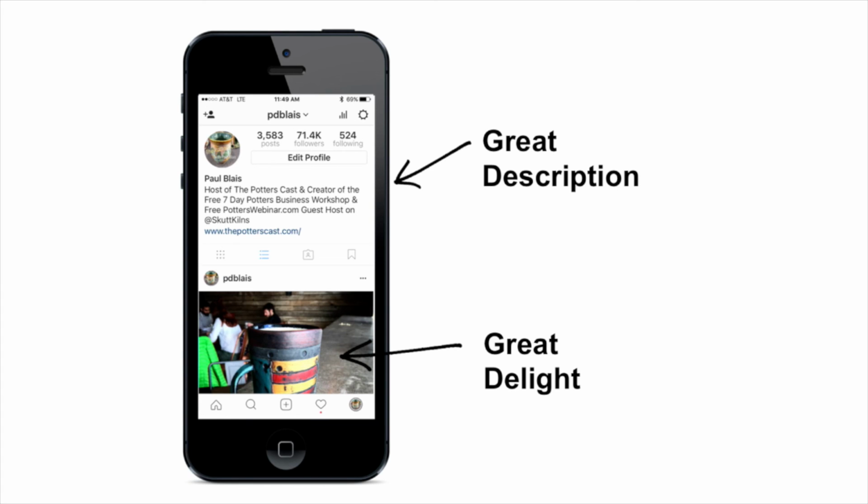So great delight. Then have a great description. I'm saying specifically what I'm doing. I'm the host of the Potter's Cast. I'm the creator of the free 7-day Potter's Business Workshop. I'm giving people reasons to want to go, oh, that's interesting. I want people to know more about me.